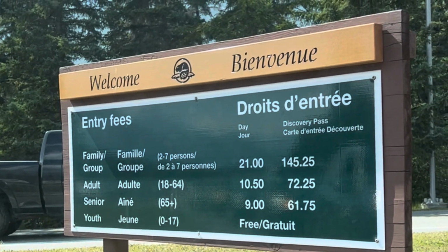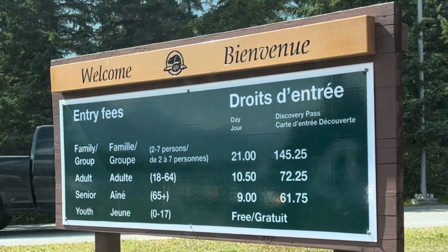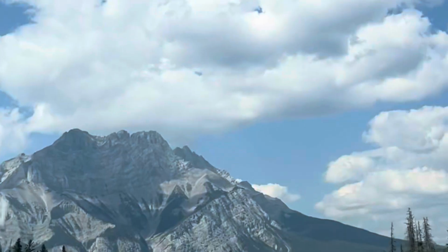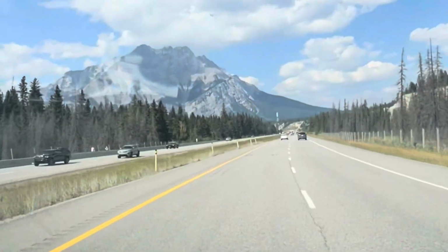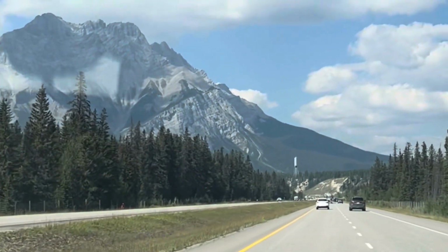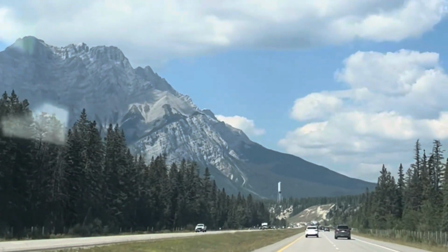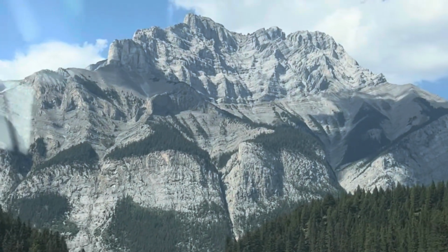So right now showing the entry fees into the national park. You'll be required to pay $21 if it's a family or a group, and it's also lesser if it's a senior who is going into the national park. So once you leave this place, you see Takakkaw Falls. It's far away, but you can definitely see it. And then Two Jack Lake will just be by your right.